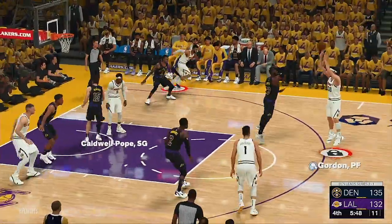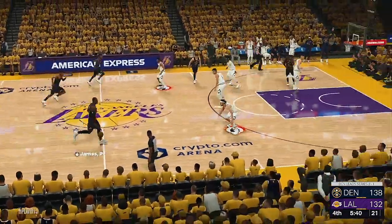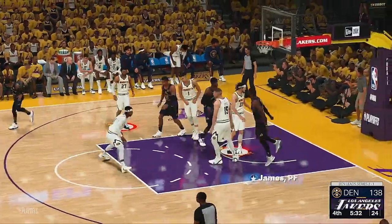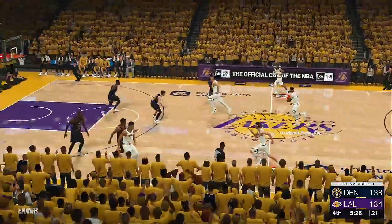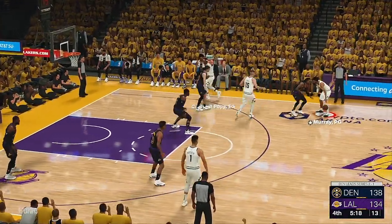Offensive board. Out to Gordon. There's the three. And yes, it's good. He's 7 for 8 now. They've had a hard time shutting down the three-point shot. James with the ball. And Jokic picks him up defensively. When we watch James still play at this level, it's crazy to think that he joined the league in 2003. Caldwell Pope finds Murray.